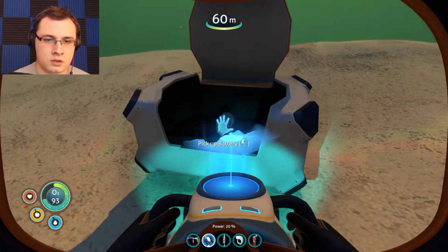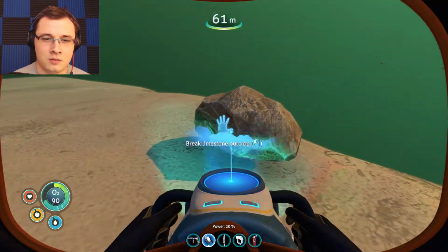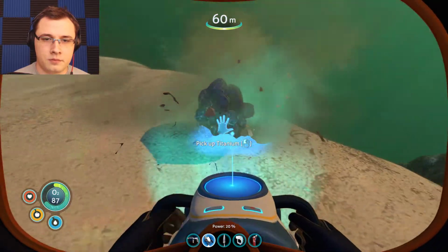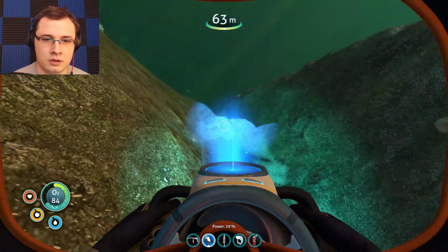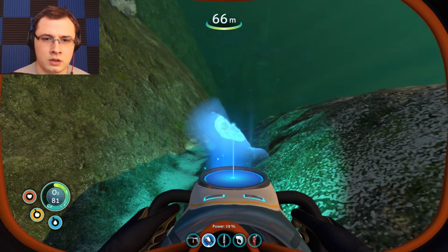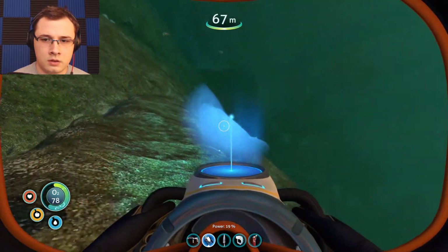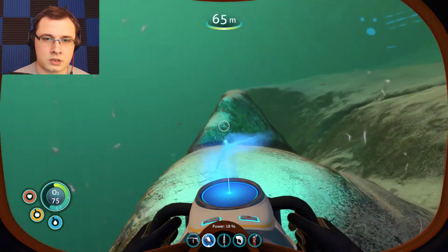Ooh. A supply. Hey! Got another battery! Yeah! Woo! Break limestone weapon. Titanium, something I don't need. Ooh. I don't know what's down there, but that looks really nice. Whoa!